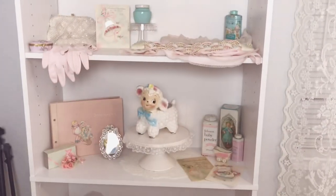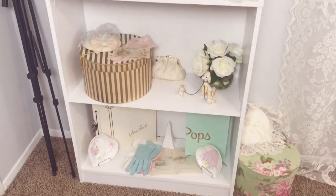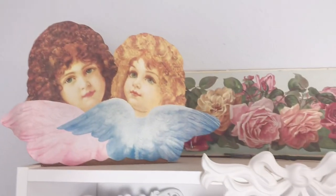This is my shelf where I keep a lot of my antiques and stuff like that. There's my tripod, but I'll just give you a close-up of each shelf.